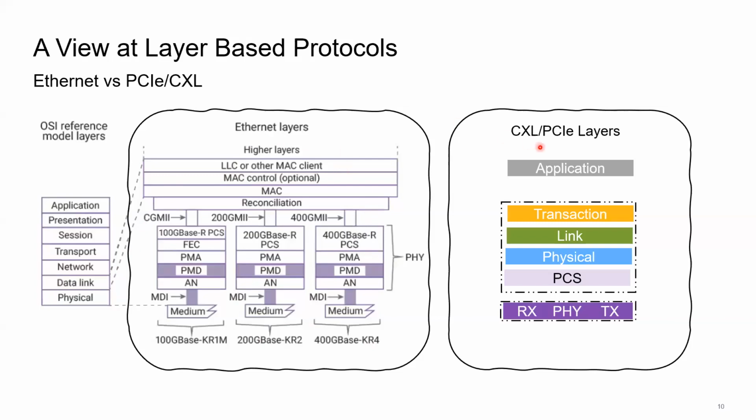And very quickly, to compare it with PCIe, it's not a one-to-one comparison because PCIe or CXL are not networking protocols. They are for end-to-end link. So there's no equal representation of all these layers between Ethernet and PCIe. But just to make this point, physical layer and data link layer can be mapped into the PHY function. So physical layer is PHY in short. So in PCIe CXL, you have a PHY. And there's also a data link layer that these protocols define.